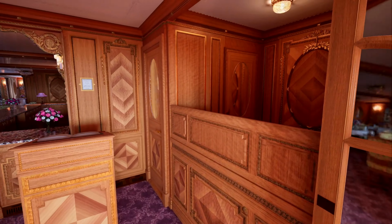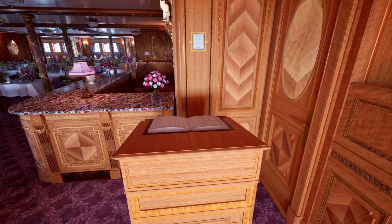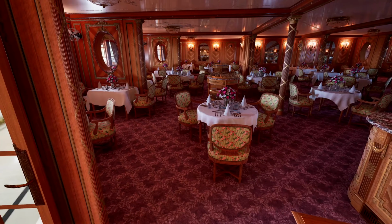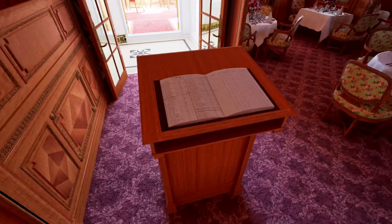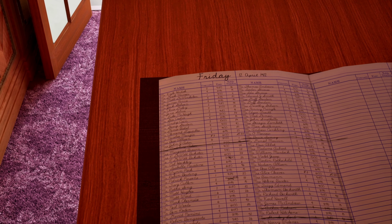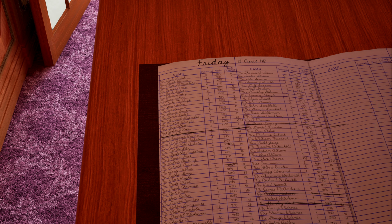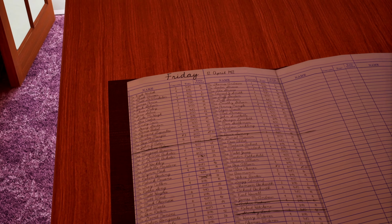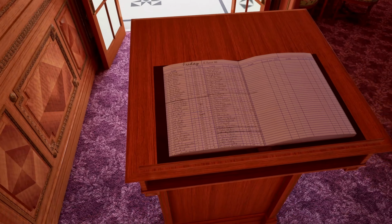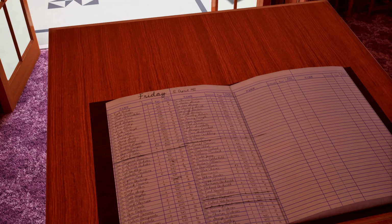Oh, and here we are, fine dining. Hello, waiter. My reservation name is Cliff. It should be down there, Cliff. Is Cliff not on there? We got Mr. Kyle. I was gonna make fun of these people, but I just realized these people are probably real people and they probably died. So no, we are gonna fully respect these people.